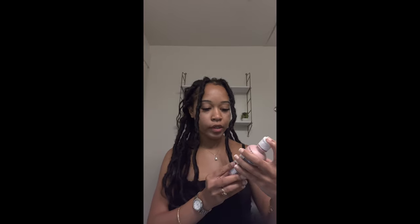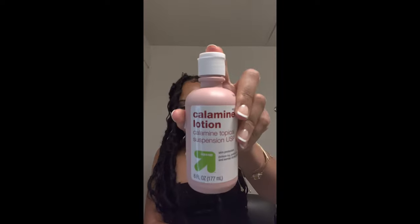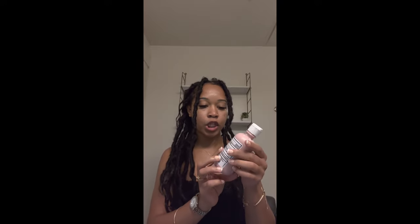Okay, so this is the first time that I'm trying this calamine lotion. Okay, it's a skin protectant. It says poison ivy, poison oak, and stomach drying lotion.